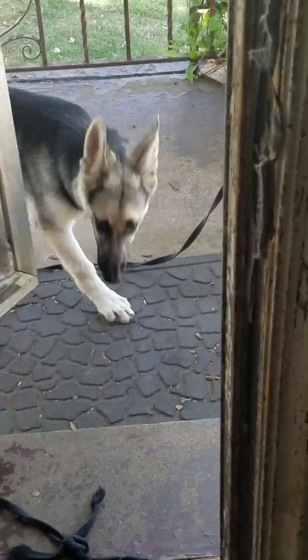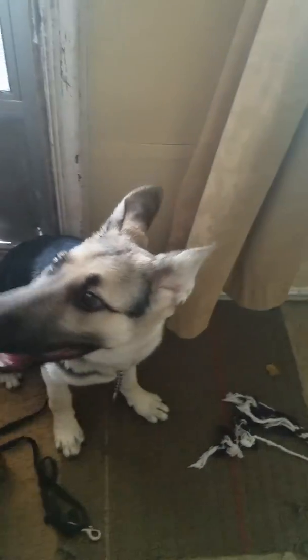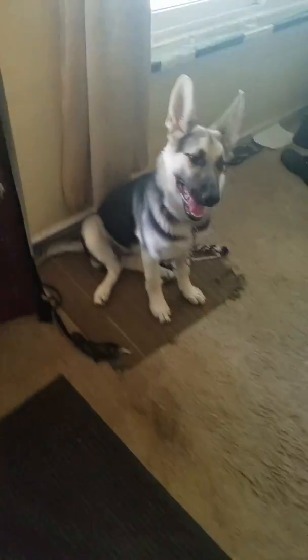Now I'm gonna open up the door here. Let her come in. She should go over there and sit down. That's what she should do. Over here, Ivy. Come on. So she's actually sitting in the wrong spot. I had to close the door. Super hot outside. Now she's sitting in the right spot. And I'll leave her sit there for a while.